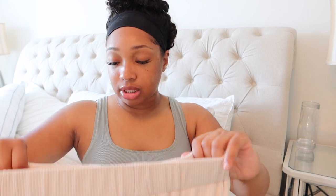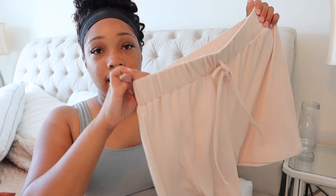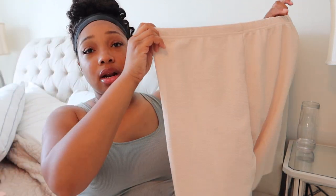Some cute little sandals. Then I also got this one, which is like a ribbed set. I like the color, very light and airy. And then it comes with this shirt, really cute. Throw this on with some jewelry, running errands. Now I got those in medium, and I guess I made a mistake, or maybe it looked small to me, so I sized up. But I did get a large in this outfit, and I tried it on.